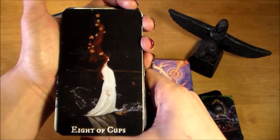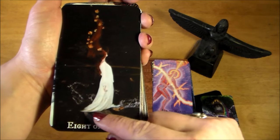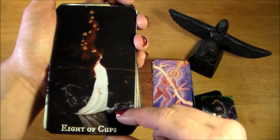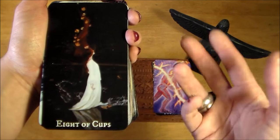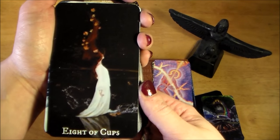Oh, this is another. I like them all. I picked them all out, so, you know, I like them all. But I like this one a lot. She's actually walking in water, and I feel like it almost takes it a step further than the Rider-Waite-Smith card. You know, it's like we've gone into it, and it's real.